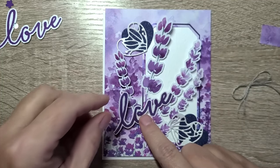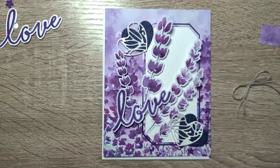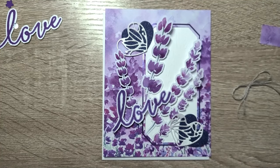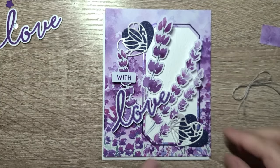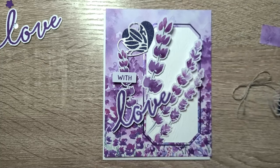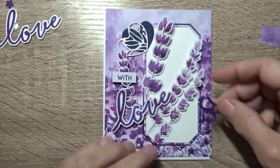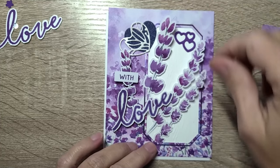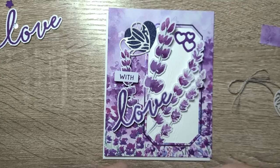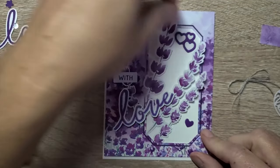Oh, the other thing I can do, I don't even know where it's at actually. Here it is, I found it. It's not far away. With love, like that. I also have this, also with these hearts. This is one of the inserts. So there's three up hearts, and then here they're little squatty fat hearts. If we get rid of this.